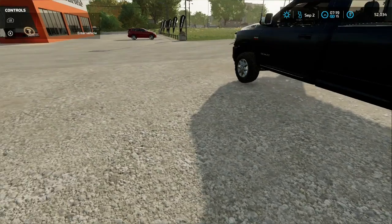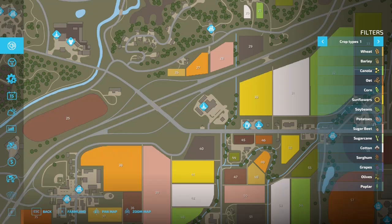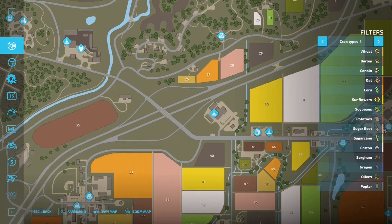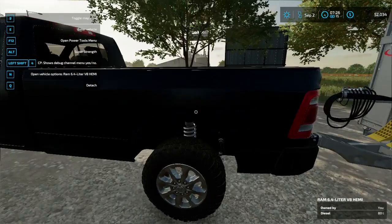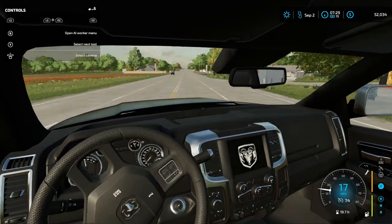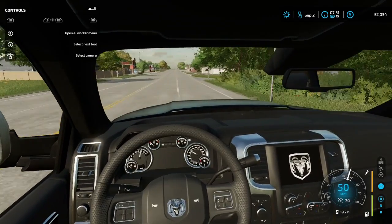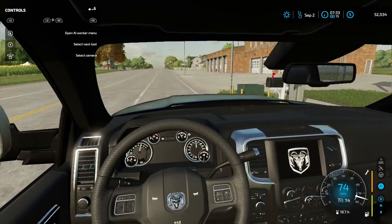Now, let's go to our map. And the animal dealer, we're over here at the shop, right here. And our animal dealer is right here, which is a nice, easy, it's just straight up the road. Let's hop in the truck here and head on out. And I called the school and they said that they would have students available if I needed them today. So we'll get working on that when we get back to the farm. And I'll see you in a few minutes.